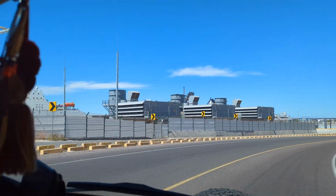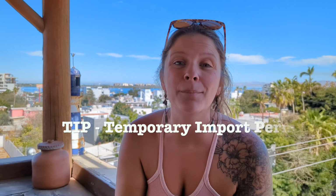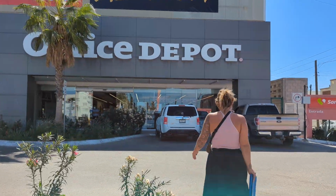Third thing that we have to do is go to the ferry and to the bank to get our TIP, our temporary import permit, to get over and to drive legally on mainland Mexico. So fingers crossed it all goes smoothly today, and we got a lot to get done.